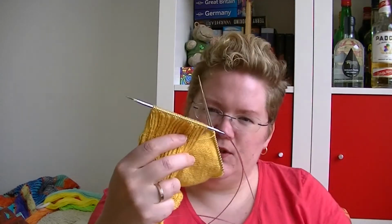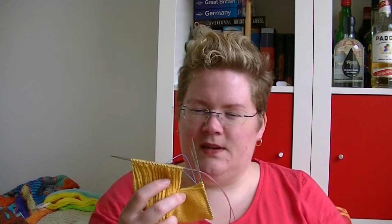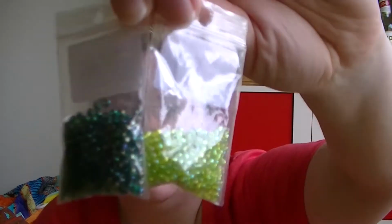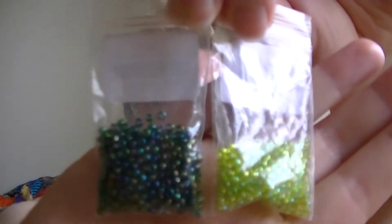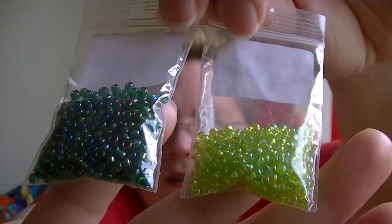So, information on this. I am knitting these on high sharps, 2.5 millimeters. The cuffs are on 2.25 because that was what the pattern said, and then I thought, no, I want them to fit me. So I switched because it was a bit too tight at the cuff. The cuffs are a bit tight, but the rest fits, so I am okay with that. I am using Toho beads, one in lime green and one in green emerald. Both are transparent rainbow versions. I love that rainbow sheen on it.